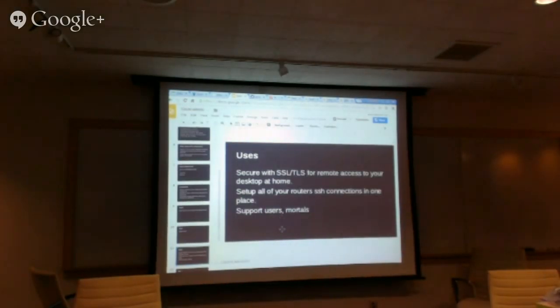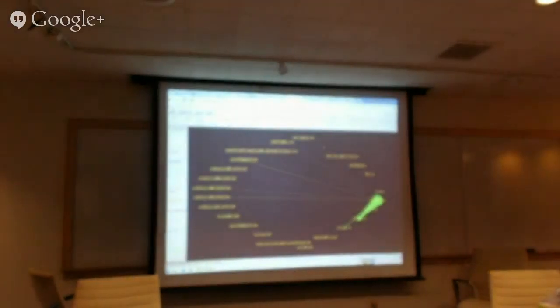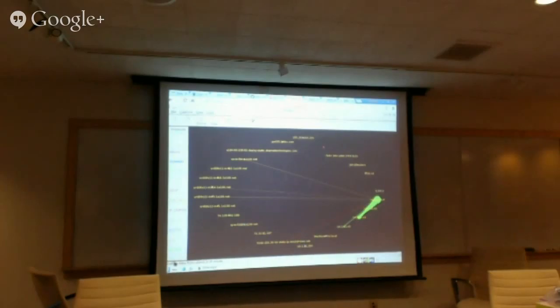So some uses are to secure with SSL/TLS remote access to your desktop at home, or to set up all of your routers and SSH connections in one place. You can imagine if you had a whole bunch of servers and you wanted to SSH to them, but you don't want to type in SSH blah, blah, blah. You can actually just have them as options on the screen saying, hey, I want to log into that.